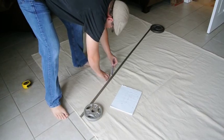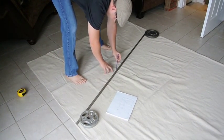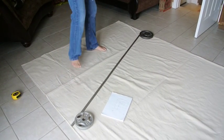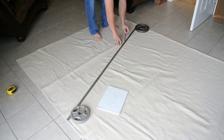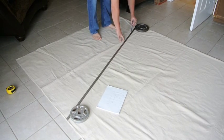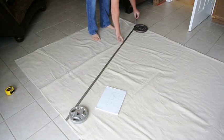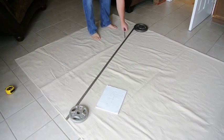Tent out of painter's drop cloths. Picked these up a couple weeks ago, put them in the washer and the dryer because drop cloths don't come pre-shrunk, and it was amazing how much they actually shrank. So I am just laying out right now all of our cut lines for the various panels.